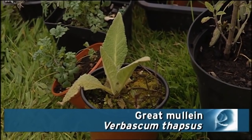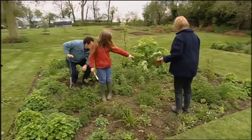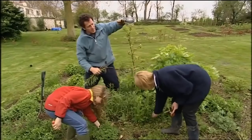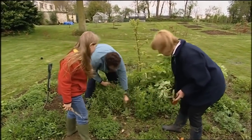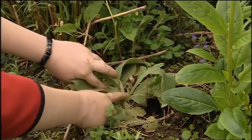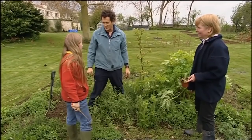Shall we put this mullein in, Freya? Yeah, about there, I think. Somewhere there. But these mulleins will go really... I mean, this will be up here, won't it? Yeah, fabulous plant. Did you know that what the monks used to do, they grew lots of mullein, and they cut it off at about there. And then they set light to it. Why? To use as torches. Have you tried that? No.